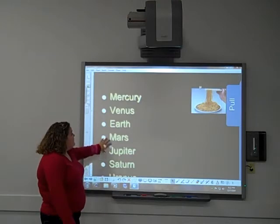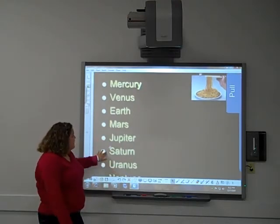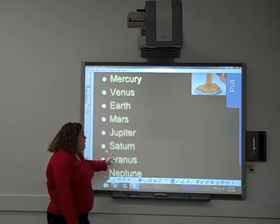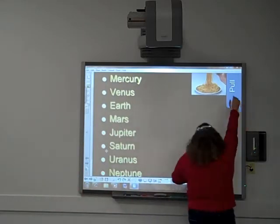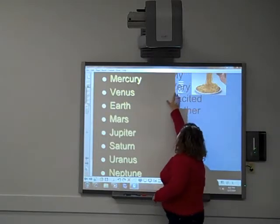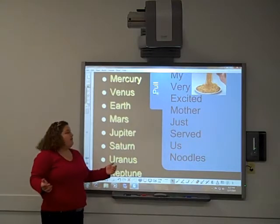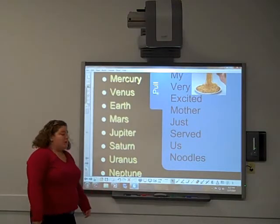There's an easy way to remember the matchup of these planets. It's my very excited mother just served us noodles, and who doesn't love noodles? So sounds good to me.